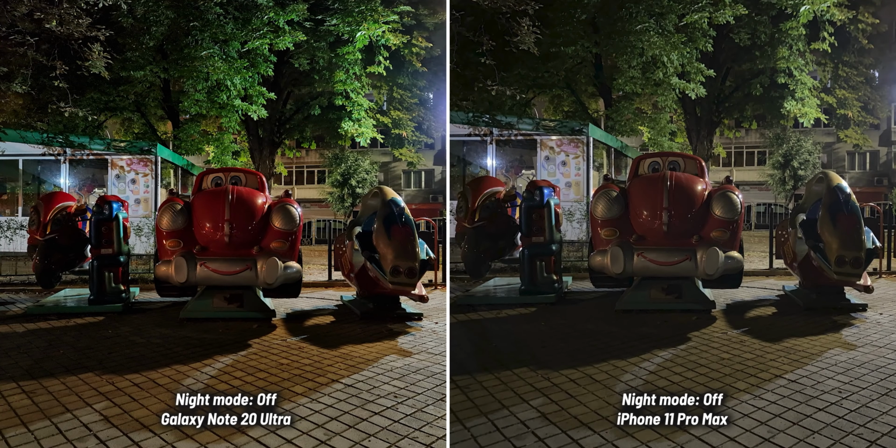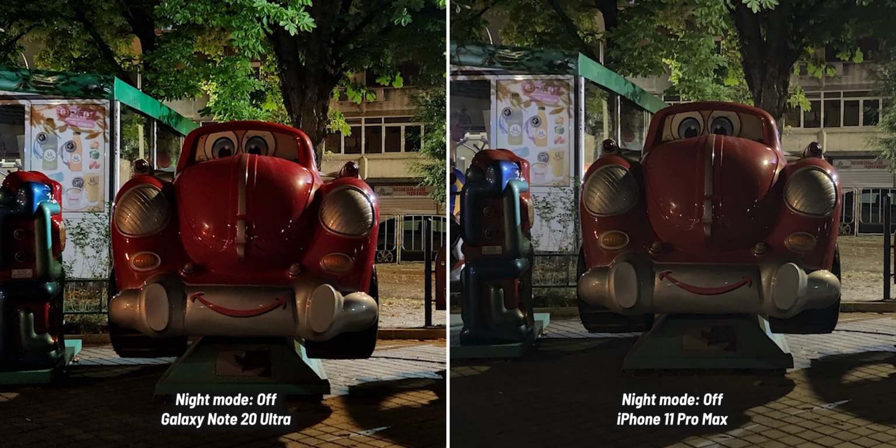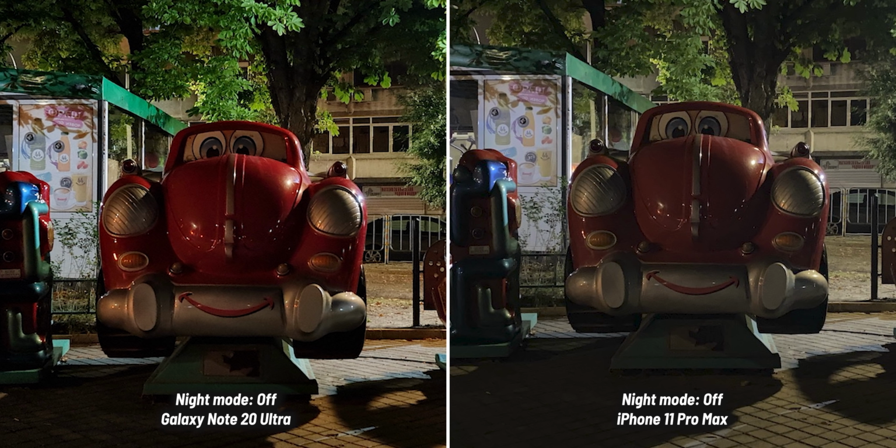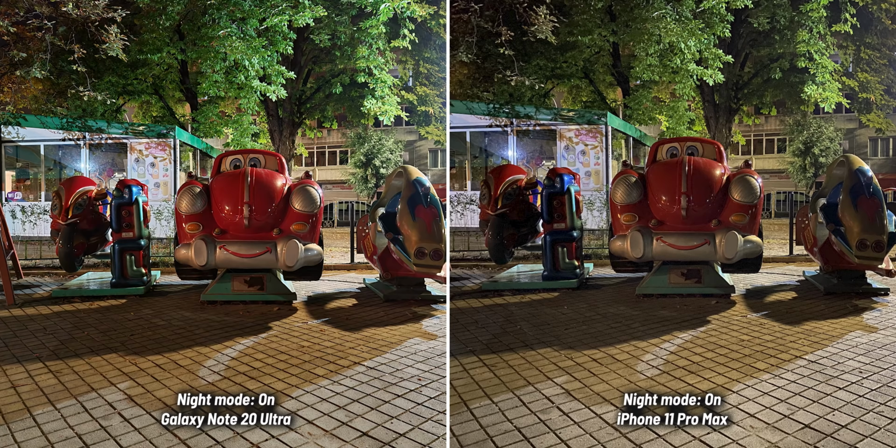This is at night with night mode off. There's just no comparison, the Samsung still managed to expose a great deal. I am no fan of the saturated greens on the leaves, but otherwise the Note 20 Ultra wins here. That's the same scene, but night mode is on.